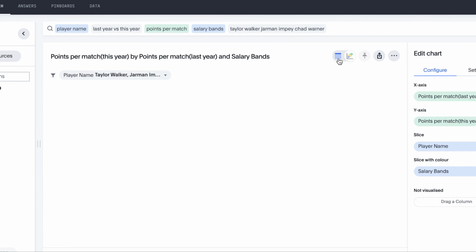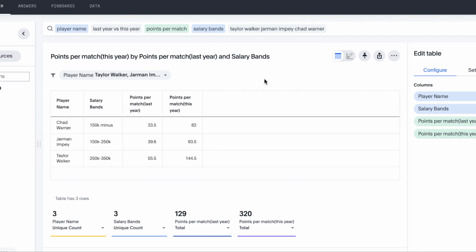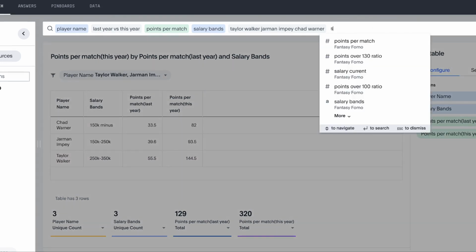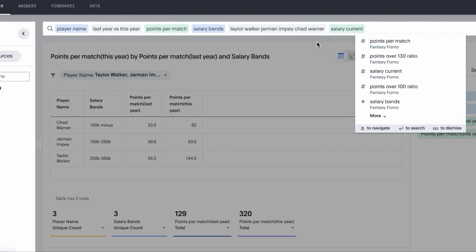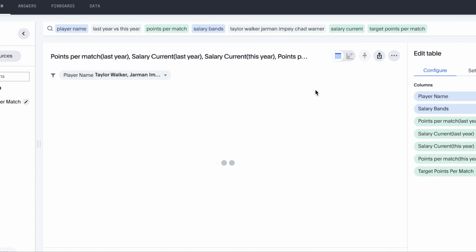And I just want to switch over to the tabular view so we can start having a look at some of their particulars. So we can see where their salary bands are. If we wanted to have a look at what their current salary is, we can just type that in. So we want to identify cash cows that can earn us 150k. And in order for this to occur, we need their points per match average to rise by about 35. So I just want to add in a formula, which is just the targets of points per match.